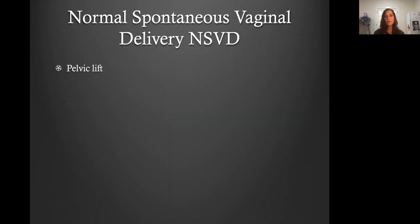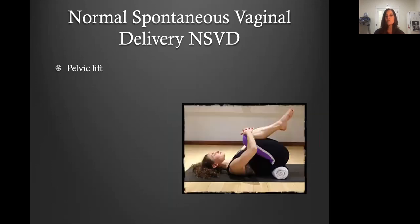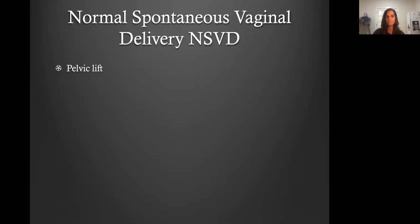So let's go over normal spontaneous vaginal delivery. If you have a patient that is not literally squishing the kid out, but it is going to be an imminent delivery, we try to put a pelvic tilt underneath the mom's pelvis, because that's going to help us with our maneuvers when we're delivering this baby and make it more likely that her perineum will be intact and that she won't have a laceration.